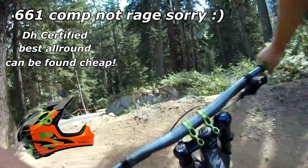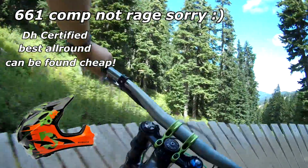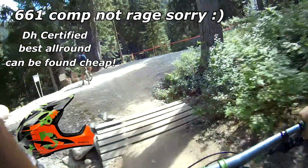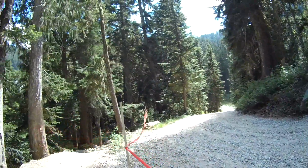The Rage was pretty lightweight. It was a fairly comfortable fit. The padding was good on it. However, I did find my head getting a little bit sweaty when I used these helmets, so I didn't care for it the most. I used it, but it wasn't my favorite.